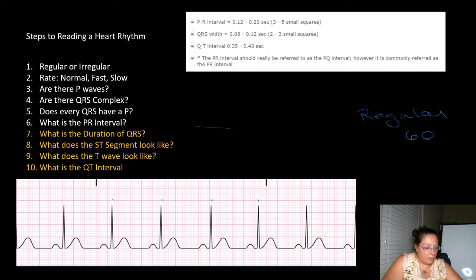Are there P waves? Let's see. Here's a P wave. Here's a P wave. Here's a P wave. So on and so forth. So yeah, we have P waves. P waves, check. Are there QRS complexes? Yep, here they are. QRS, QRS, QRS. So we have QRS complexes.